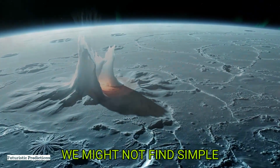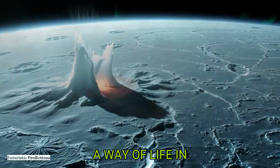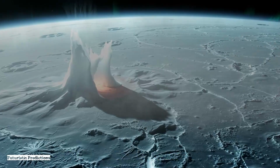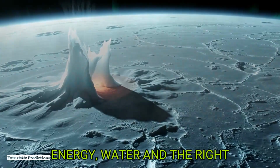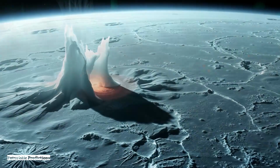We might not find simple microbes. We could discover complex, sophisticated organisms that have perfected a way of life in the eternal dark. A hydrothermal vent on Europa isn't just a niche. It is a potential metropolis, a proof that where there is energy, water, and the right chemistry, life can find a way, no matter how far from the light of a star.